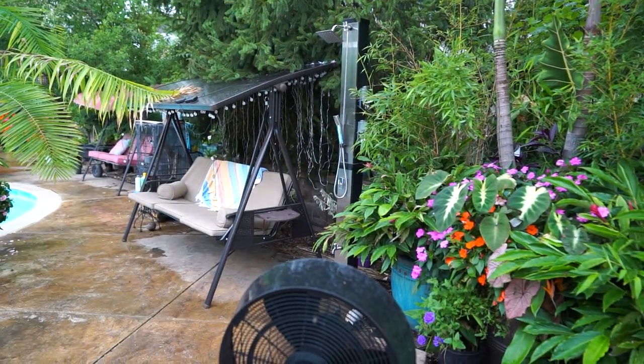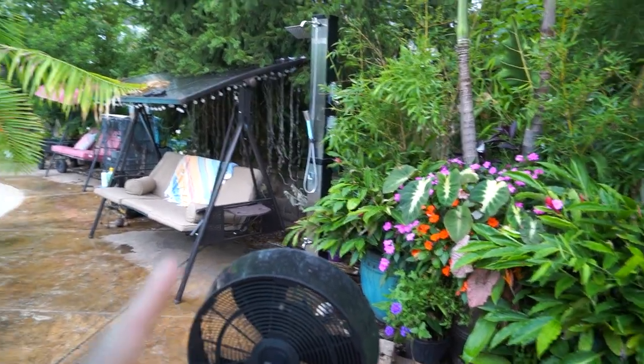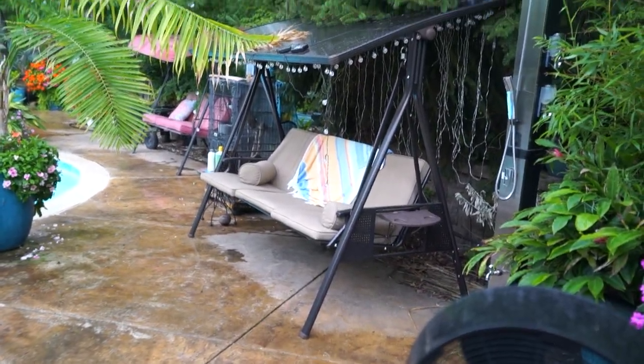It's not that easy to put it down. You have to pull a couple parts. It's actually easy to put it down. Putting it back up is not easy. You need two people, so I haven't messed with that. That's definitely an update since last garden tours. There's a new glider out here.